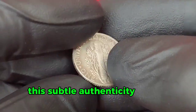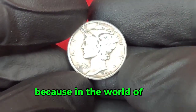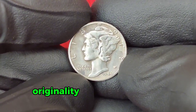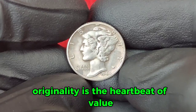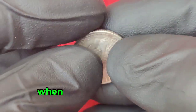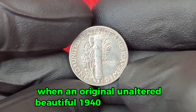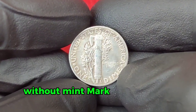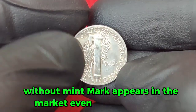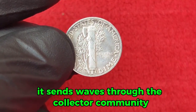This subtle authenticity is what drives collectors wild. Because in the world of coin collecting, originality is the heartbeat of value. And now comes the part that makes hearts race. When an original, unaltered, beautiful 1940 Mercury dime without mint mark appears in the market, even in fine condition, it sends waves through the collector community.